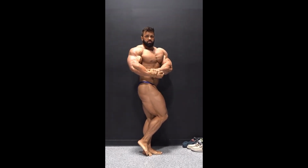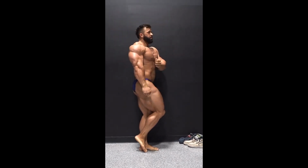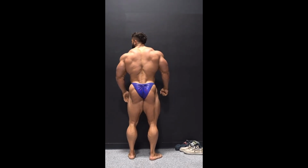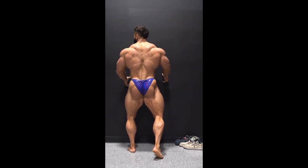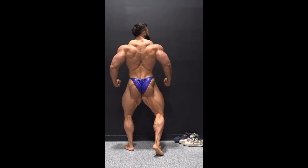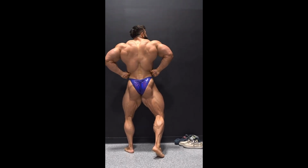Well, hopefully he does, because the chances of Nick Walker, the guy whom he said he's gonna beat at the New York Pro, the chances of Nick doing the New York Pro are looking pretty damn high. And Nick has just way too much muscle and way too much density and freakiness for a guy like Regan. At least that was the case the last time we saw Regan on the stage. So it's gonna be like a warm-up show for Regan.